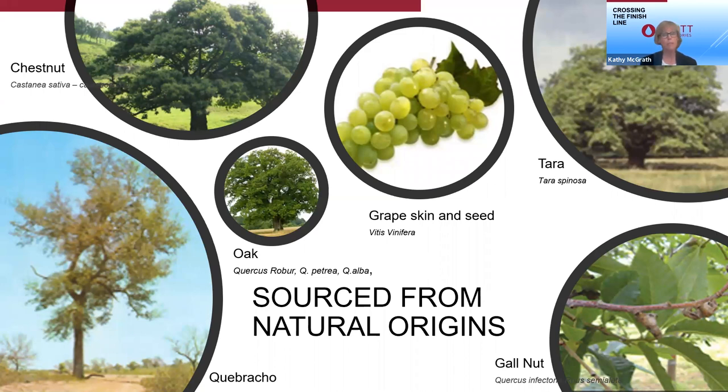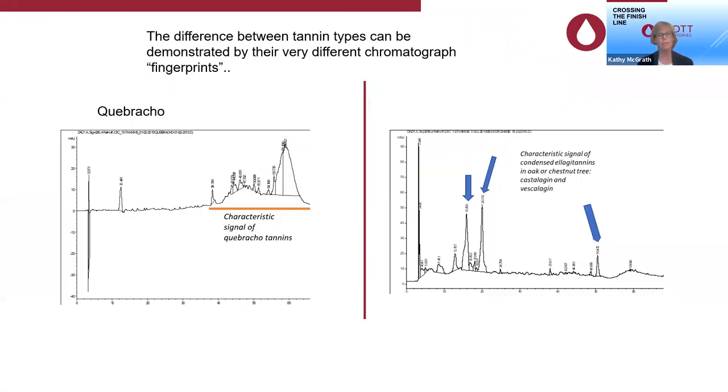Being able to fingerprint the different tannin types enables us to maintain consistency and quality control over our products. You can see here using chromatograph, you've got the different signals. On the left, you've got Quebracho, and then on the right, you've got some peaks, which would show that it's oak or chestnut tree. Why do we need to be able to fingerprint the tannins?